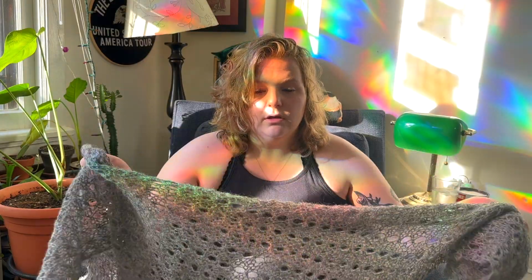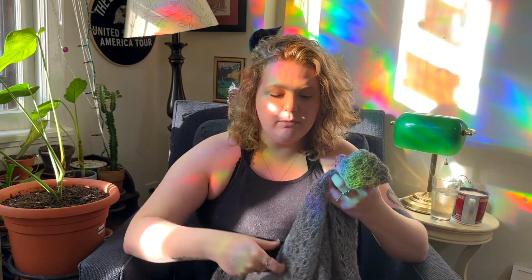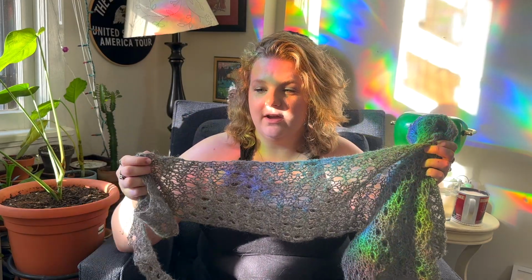Didn't work at all. I ended up blocking this twice just to get it to have a little bit of drape because it had a lot of spinning oil in it. It is a locally produced yarn, so it's really cool to have as a memento of my trip. Maybe I'll try to block it a third time. I've heard that Dawn dish soap can help, but as of now, this is sadly not a wearable piece, which is something I'm really trying to get away from in 2024. I really want to try so hard to knit only things that I will wear and will use every day.